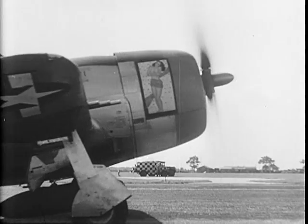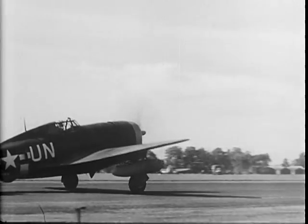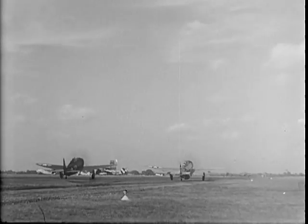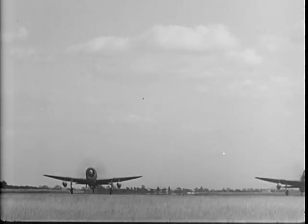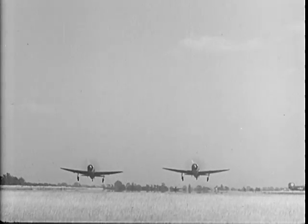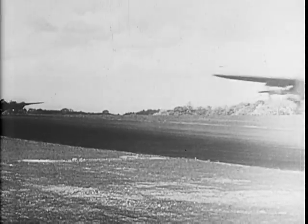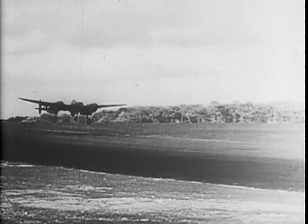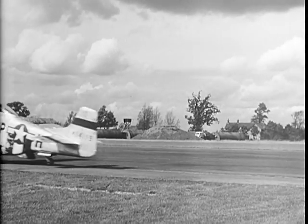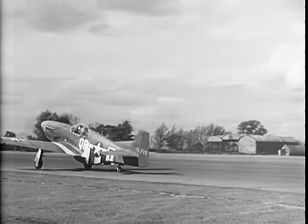All clear? Let's go. Take off by twos on the quarter minute. Element leader and his wingman. Expert takeoffs and landings are a point of pride with every squadron. While at other bases, timed to the escort schedule, the P-38s get underway. And at still others, here go the long-range Mustangs to keep their rendezvous with the big friends someplace deep in Germany.